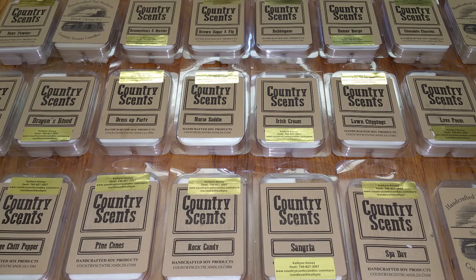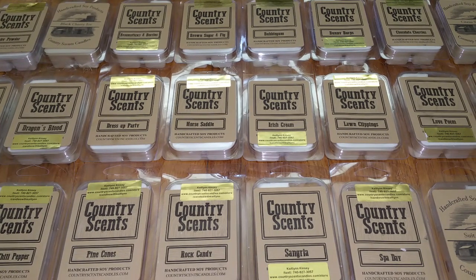As a plus, on the Country Sense Candles website, for a lot of the scents, they mention how strong the throw is. I don't think I've ever seen a company provide that information, so that's really good to know. Most people prefer wax melts with a nice strong throw, but some people do prefer a more mild throw that doesn't take over the whole house.